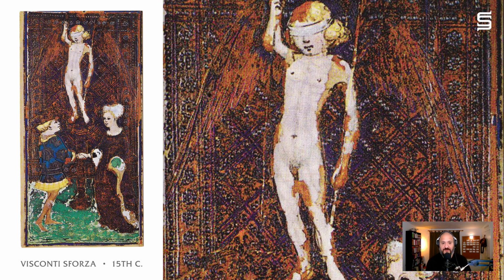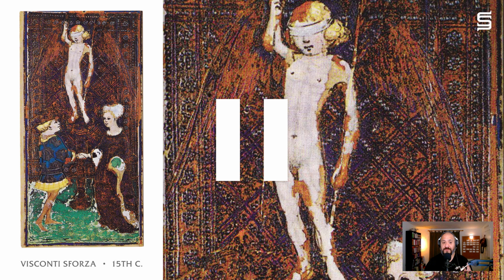And here we actually have our final card. This is the Visconti Forza from the 15th century. And my, that Cupid is taking up quite a bit of space. So it's almost as though the Cupid is maybe the main character here, which is something that we've seen a few times. The Cupid, or the figure that unites the couple, is the main, most prominent character in the canvas. It looks as though the Cupid has two staffs or two spears, making them the middle staff, middle spear, middle pillar, if you will. And you can barely see it, but you can tell that the Cupid is standing on a pedestal, which further indicates that he is this middle pillar.